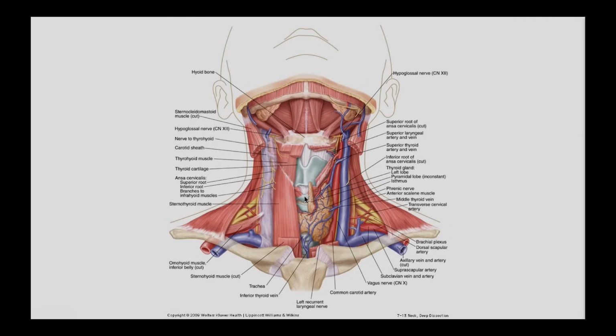So you can feel your thyroid cartilage, your Adam's apple. Just behind it is going to be your larynx, your voice box. If you go down just a little bit, about a centimeter or so below, you're going to feel another firm cartilage, which is called the cricoid cartilage. That's right here. That feels like a very firm ring. And that may be a little bit harder to find in some people, but that is a pretty consistent landmark.